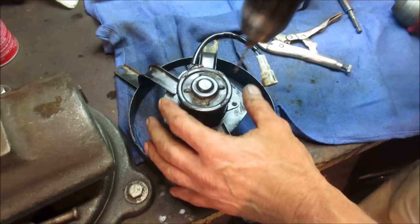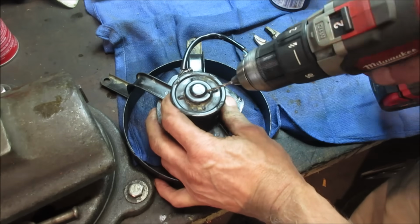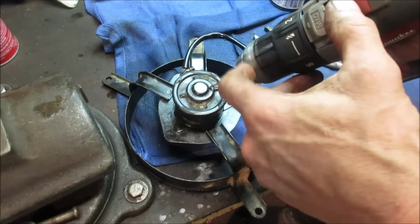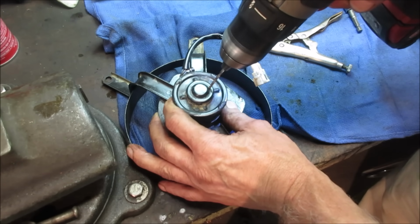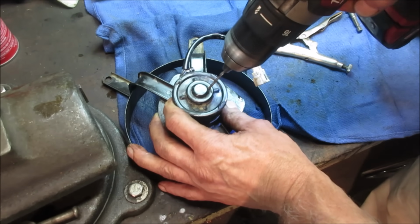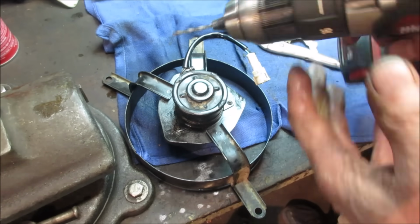We're going in. How about on an angle like that? Let's try it right there. Watch my fingers as I stab it in. Let's go slower down. I think the variable speed on my drill crapped out. Yeah, it's just on or off.